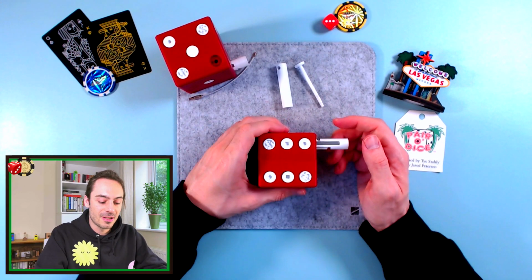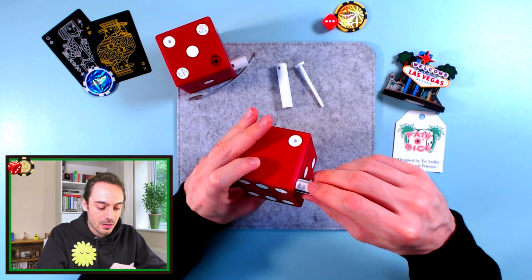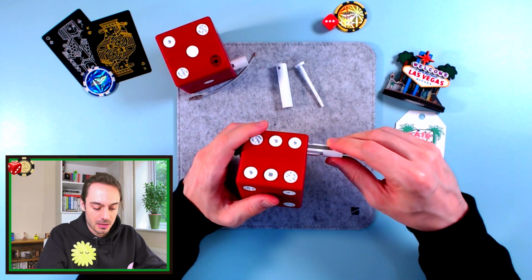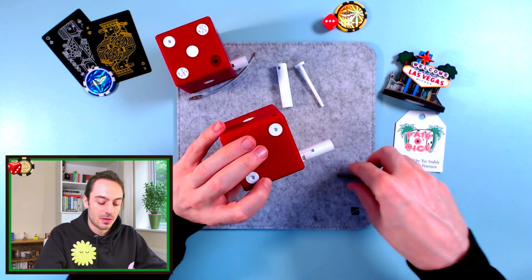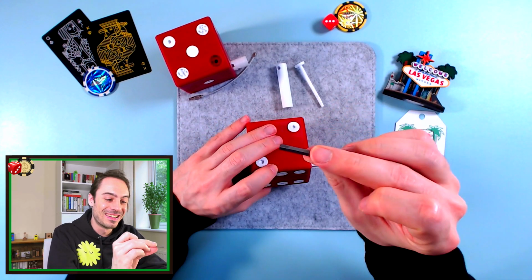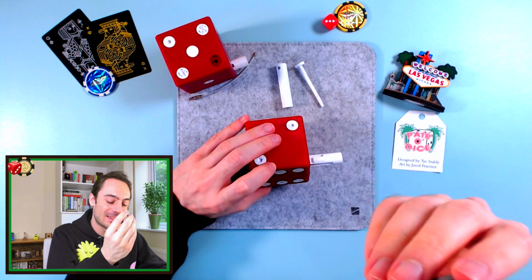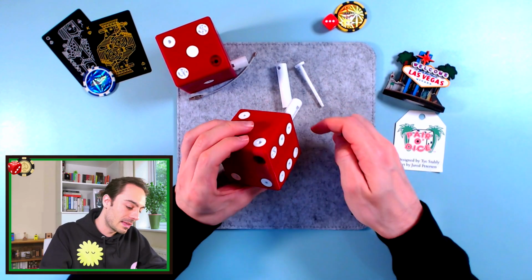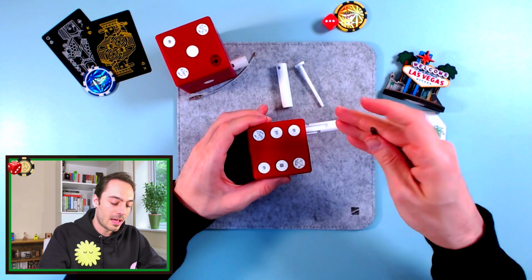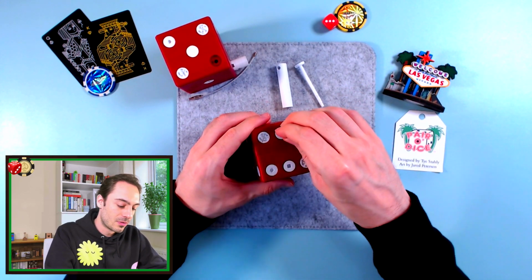Okay, I managed to open it a bit more. I'm not sure what I am doing, but you can see already the maze. We can have access to our first tool, a square rod. That will be useful. I'm not sure if I can fully remove it, but let's keep it like this for now.